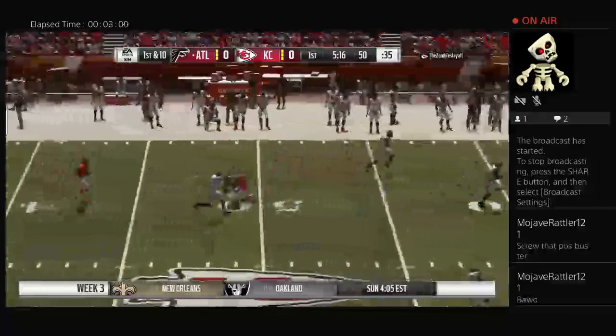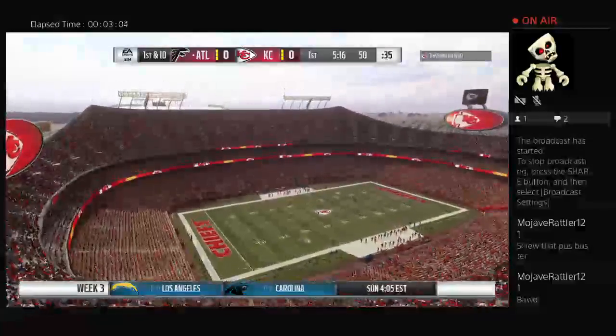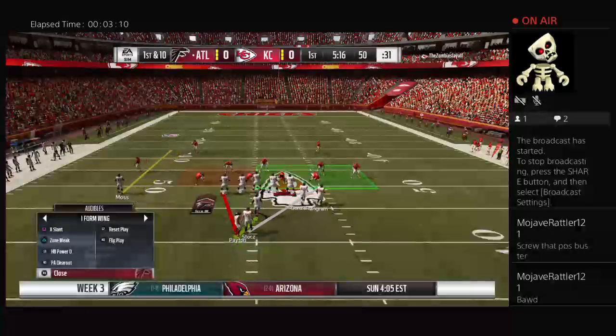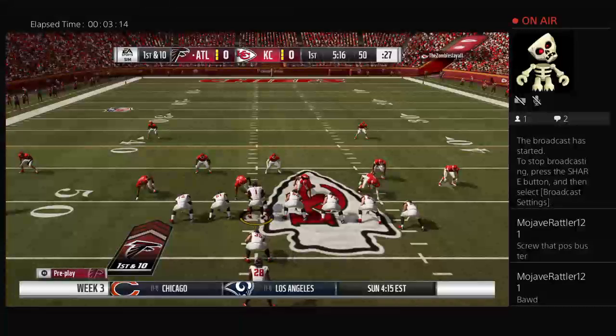Certainly not how they envisioned ending their opening drive here in the first quarter. Too many ones in this play. First quarter, first drive, first interception thrown. And that last one, that hurts. Very good starting field position for the Falcons offense as they come up 1st and 10.